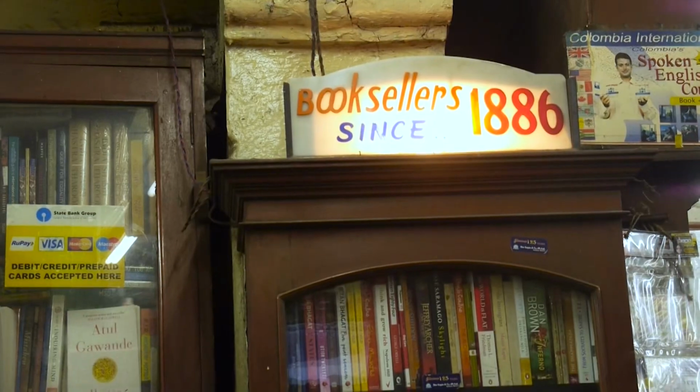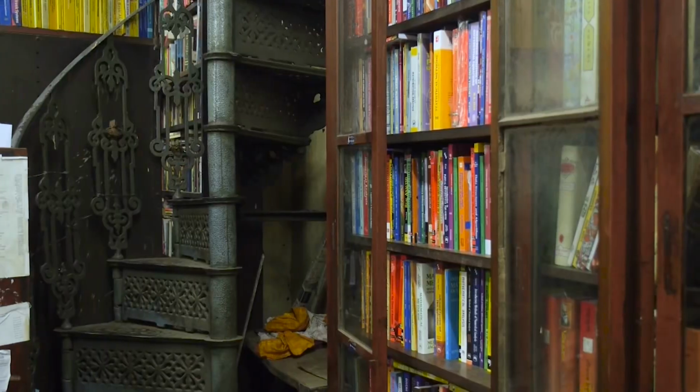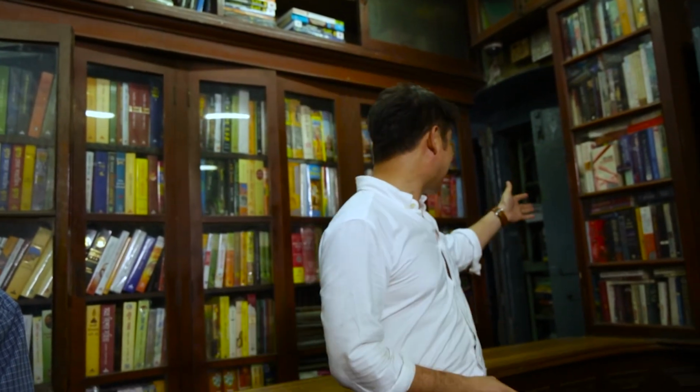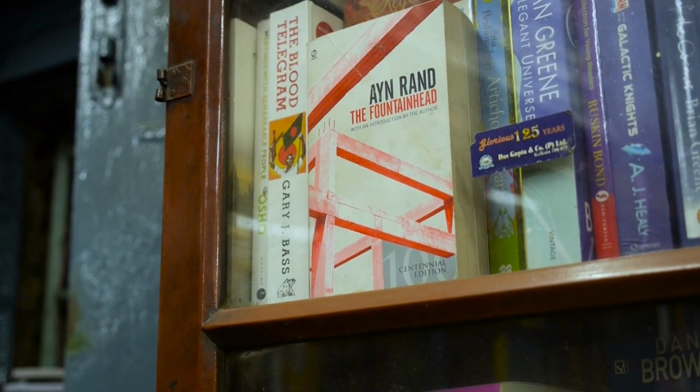You know, when I was a student at Cambridge, I would spend many hours in bookshops, but nothing can actually prepare you for something like this. I mean, College Street is literally lined with bookshops, and here is a wonderful example that dates to 1886, and it has all the hallmark features. We've got the wrought iron staircases, the exposed beams, but even despite all the antiquated bookshelves, we do get a lot of modern literature. I mean, I can see Dan Brown's Da Vinci Code, but my personal favourite as an architect is Ayn Rand's The Fountainhead.